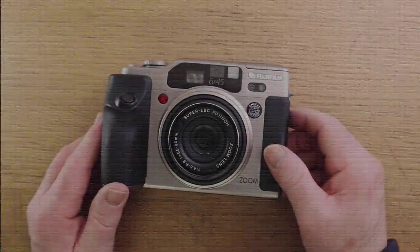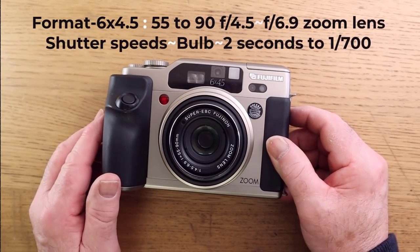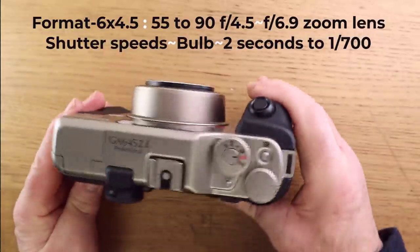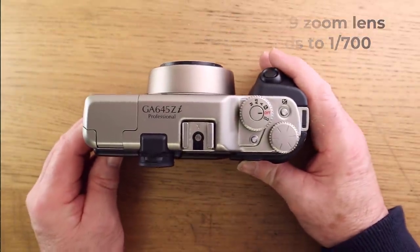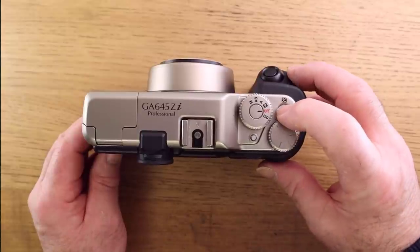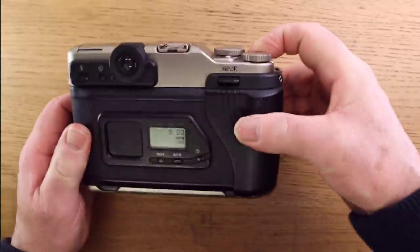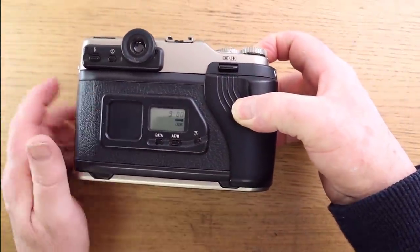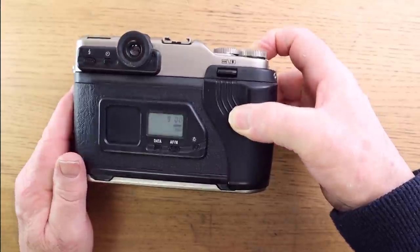So let's take a quick look around this camera, and I'll show you how certain functions work on it. Before you buy one of these cameras, I would always suggest that you check the actuations, how many times the camera's been fired, and you can on this camera. If you press the exposure compensation button in and then turn the mode dial to ISO, it'll give you the amount of times the camera's been fired, the actuations. This has done 900, so it's always advisable just to check that.